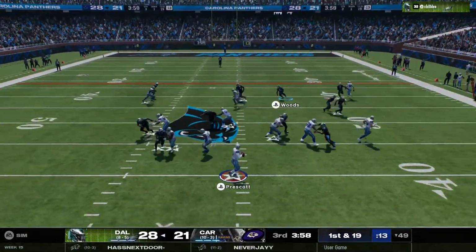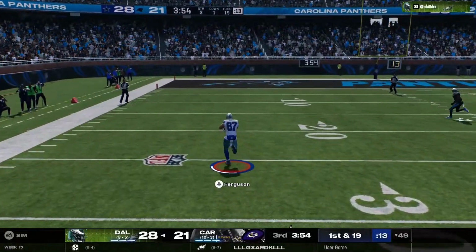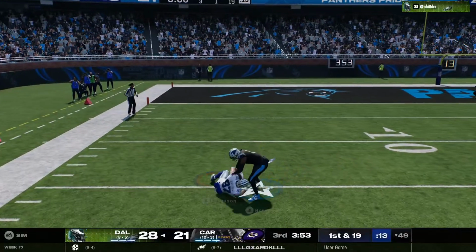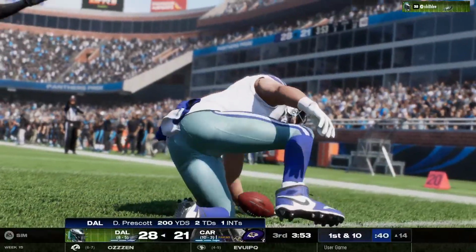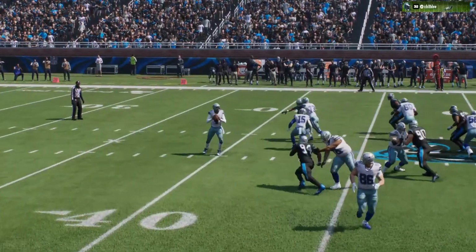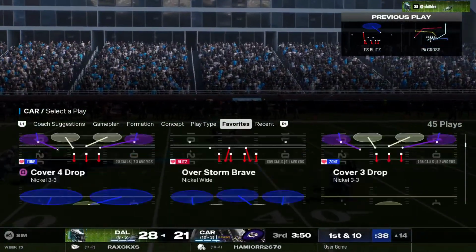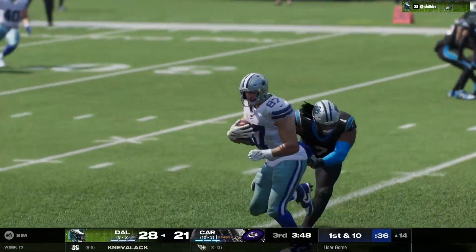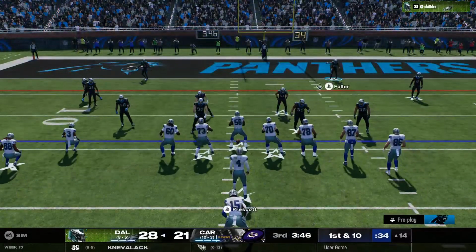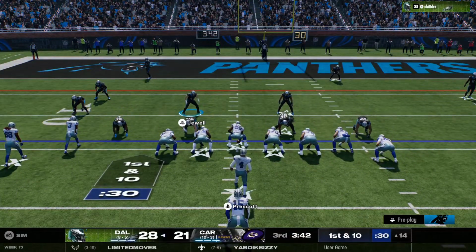Pistol now for Prescott. Pass brought in by Ferguson. And they're going to be set up in the red zone. They've got it inside the 15. If you want to score points at a high level in the NFL, you have to generate explosive plays. And after that big chunk pass play, they find themselves now down there in the red zone. And this is where you have to finish drives.